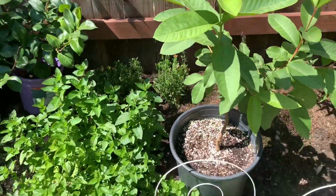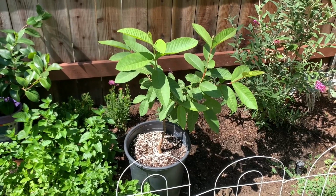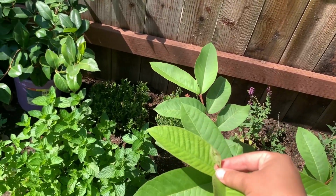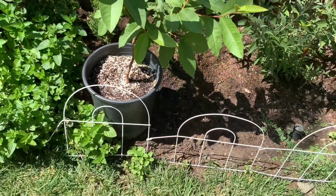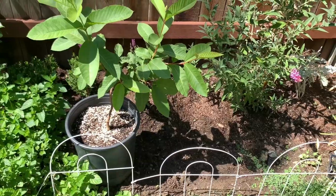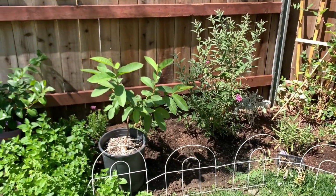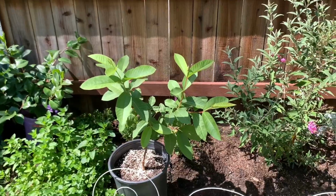And then in front of it, I'm really leaning towards planting my guava tree. I've had it in this spot for a while now, and it does have new growth coming, so I think it likes this spot. I think it gets plenty of sun. It's mostly sun in this corner of the yard, so all of this gets mostly sun. And so we'll see how well that does.